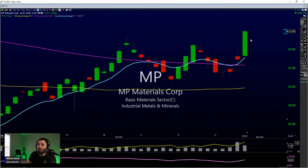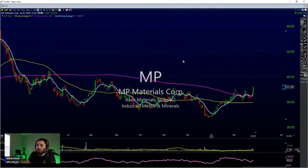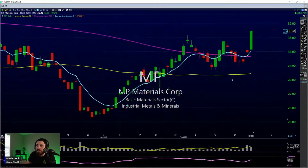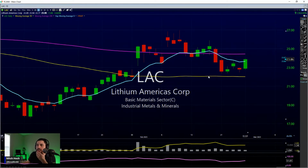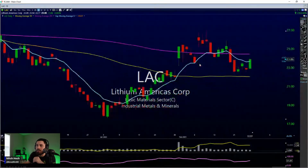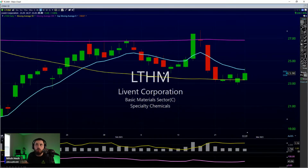MP put out good earnings the other day, and now it's continuing through that 34 high. This one doesn't look bad for a little reversal coming back towards the upside. MP Materials. Of course, LAC is another one that we can keep our eyes on. Lithium Americas, as it starts making its way back. LTHM is one more to go ahead and talk about some lithium names. Keep your eyes on these.